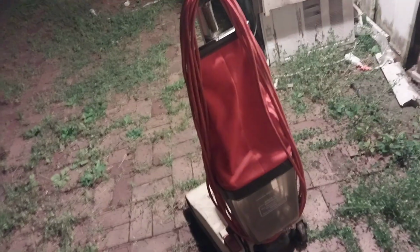Chrome handle, a little brown grip at the end. It's a bagless vacuum that has a bag. The top part of the bag is a filter, and the bottom is a dust cup. There's two clips on each side that remove.